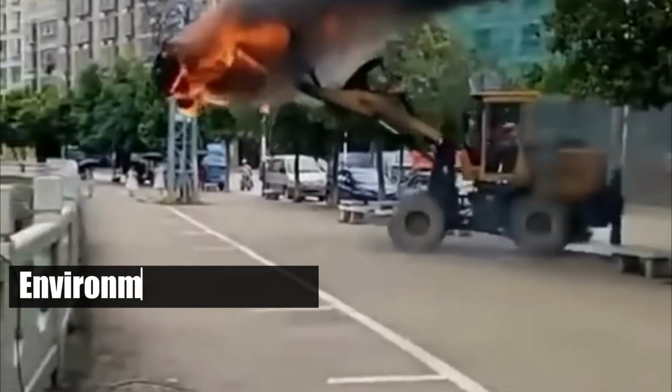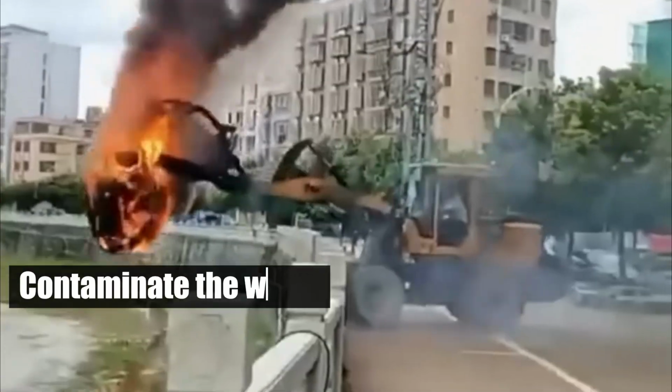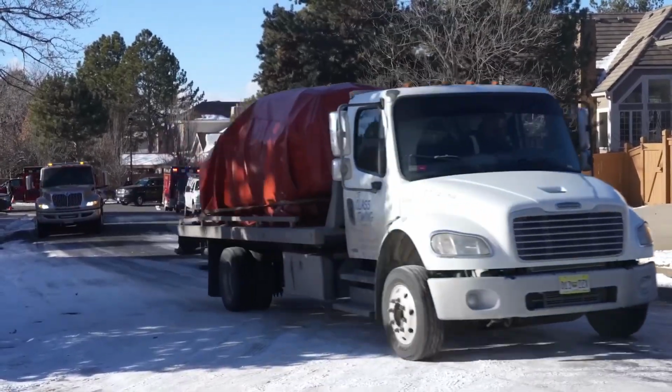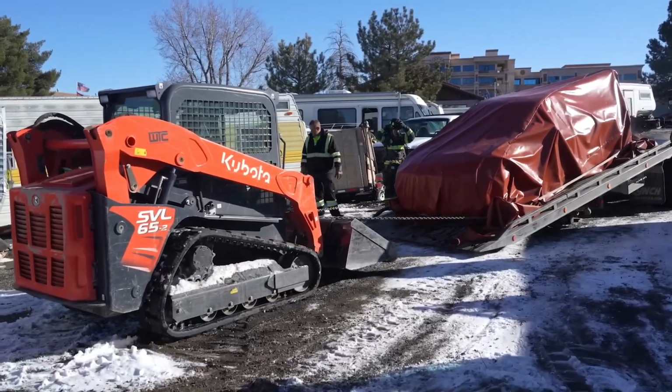And let's not ignore the environmental impact. Submerging a chemically hazardous vehicle could contaminate the water, creating new issues to address. While this approach might work in a controlled environment, it's hardly a scalable or realistic solution.